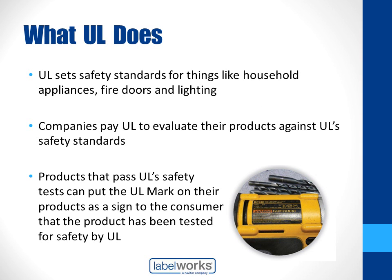To break it down further, UL sets safety standards for a variety of products used in our homes and workplaces every day, such as household appliances, fire doors, and lighting. Companies pay UL to evaluate their products against UL's well-known safety standards. Products that pass UL safety tests can put the UL mark on their products as a sign to the consumer, the person who actually uses the product, that the product has been tested for safety by UL.